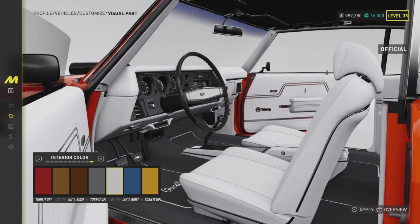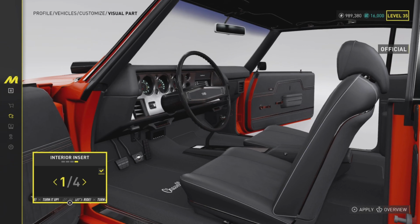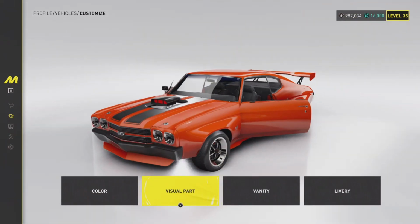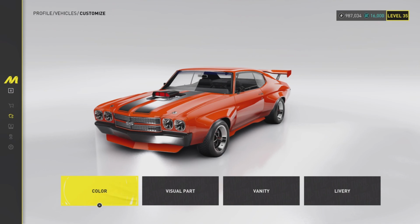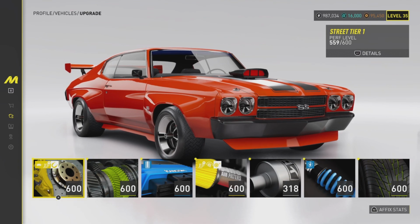And the interior color, no colors really go with it, so we'll go white stitching, I guess, and we'll go for the wood. Yes, we've got to love the wood in an old car. And there we go. That is our vehicle. That is our Chevelle SS, and it looks absolutely stunning. So let's go to the performance and see if this thing is any good on paper.